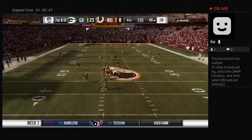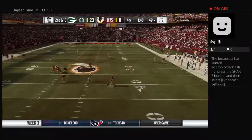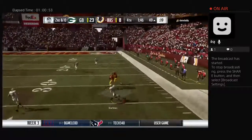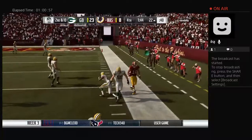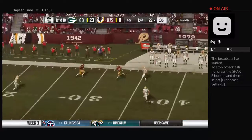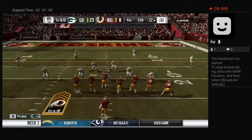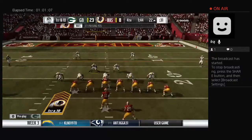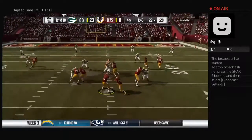2nd and 10, Smith again. Wide open receiver, complete. A very solid gain of 27. Clock management definitely critical here if they want to get back in this game. Absolutely agreed. They have to up the tempo in this case, down a couple of scores. Want to make sure they have a chance to win this ball game.